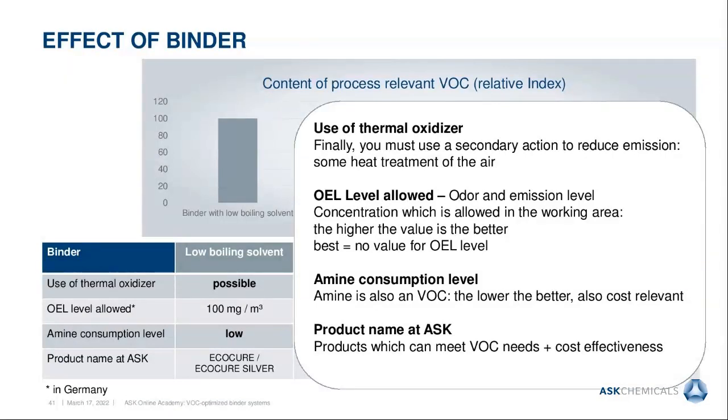You can use thermal oxidizers. Thermal oxidizers, why should I use this? Because at one point in time, you're not able to reduce the binder even more or reduce amine, and you still have emissions from the organic system. And if you have to stay within the limits, maybe at one point in time you are forced to use a secondary action, a heat treatment for the air to reduce your total C. And this is not possible with every binder. In this case, with this low boiling solvent, it's possible.